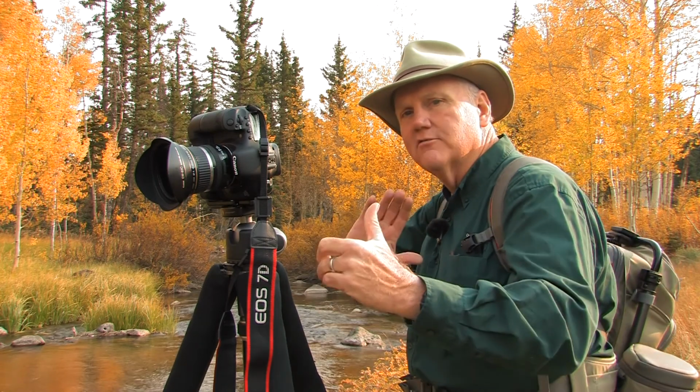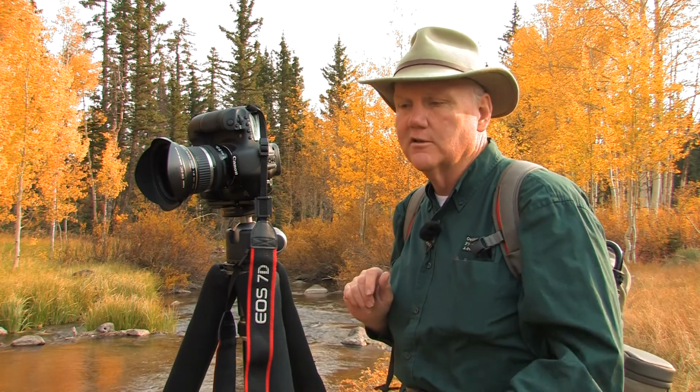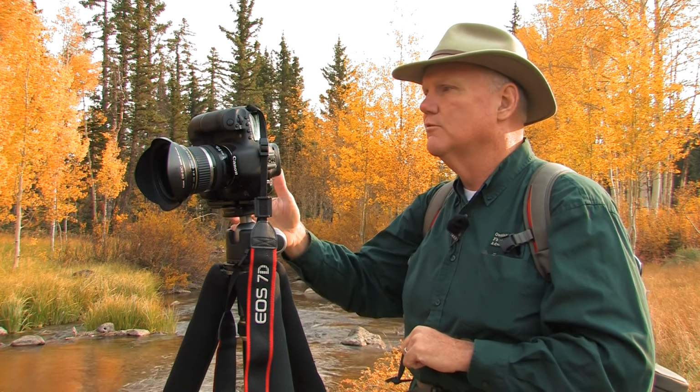F22, now if you remember our video on aperture, F22, a very tiny opening on the lens, that means that I have tremendous depth of field. Depth of field carries all the way from the rock in the foreground to the horizon in the background. Everything is sharp and crisp in this photograph. It also slows your shutter speed down and allows the water to move through it.